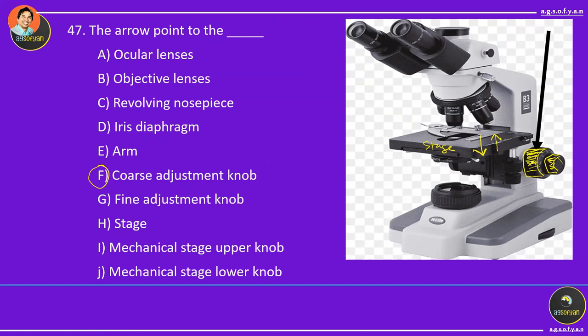So this arrow is pointing to the coarse adjustment knob. This one, you can also turn it and it will bring the stage up and down, but it's a very soft movement, very fine movement. Therefore, it's called the fine adjustment knob.